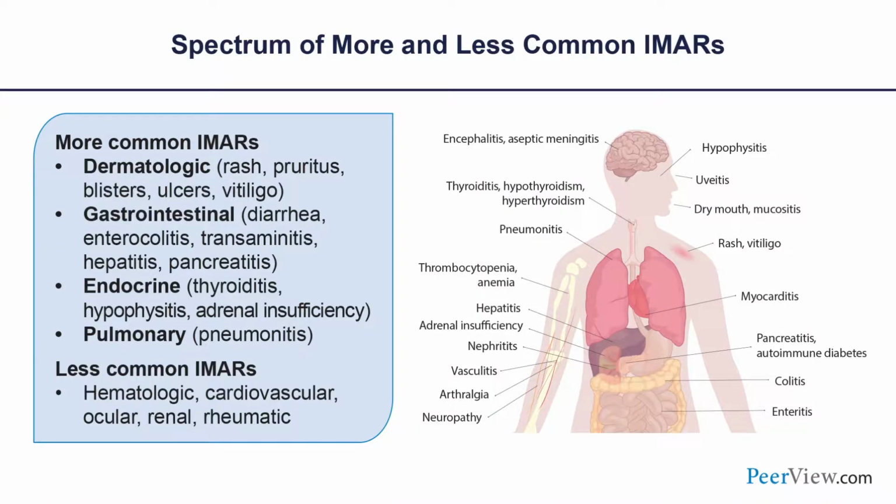Because IMARs can be so wide-ranging in their presentation, it can be challenging to provide patients with a comprehensive list of possible symptoms. We generally discuss some of the most common and potentially serious toxicities. The more common immune-mediated adverse reactions include some dermatologic issues like a rash or pruritus. Oftentimes, when things get more serious, blisters might form.